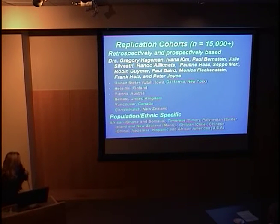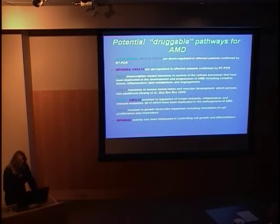We also have a prospective study on healthy aging in New Zealand in Christchurch, and we're trying to follow those patients along with aging of both the brain and the cardiovascular system and getting defined quantitative endpoints. So is this a potential druggable pathway for age-related macular degeneration? Well, the idea is we hope so.